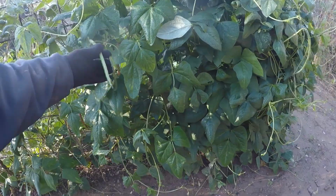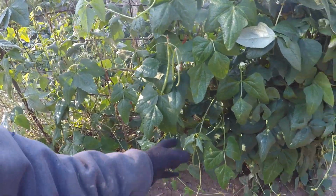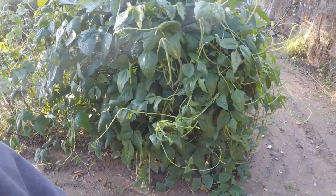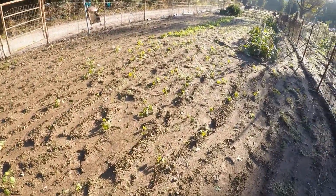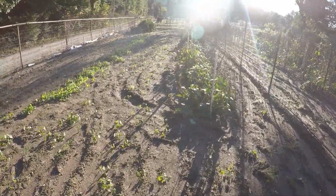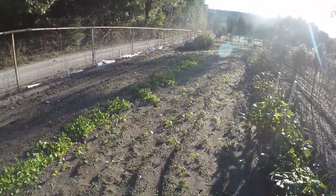But these Red Ripper cowpeas, they're really big. We'll probably keep these peas for seeds for next year, I imagine, instead of eating them this year, because we didn't have very many of them. My other row of beans over here, they're coming along, and they need to be picked.